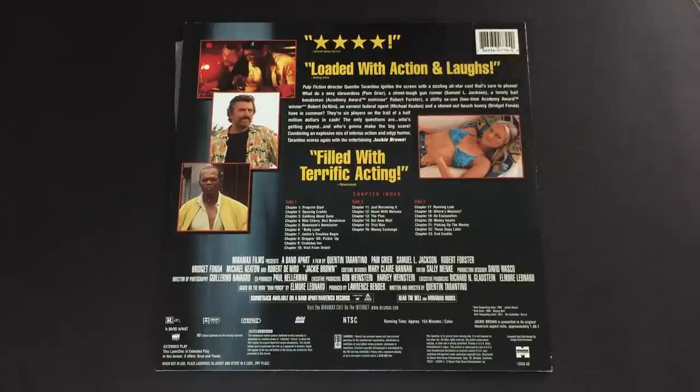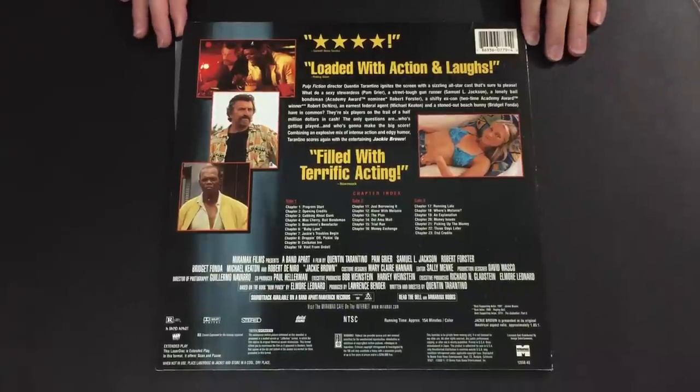Of course, I'd love the DTS one if I ever find it and it doesn't cost me like $85 or something. But this will be nice to go along with the DVD and Blu-ray, both of which are super cheap. The DVD has some really nice packaging, I must say.